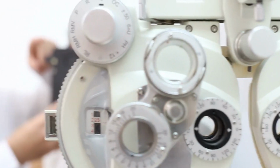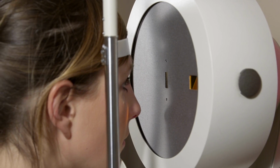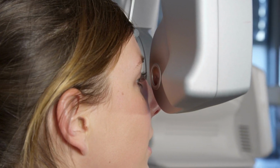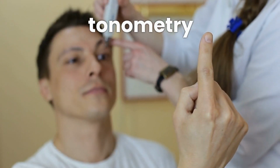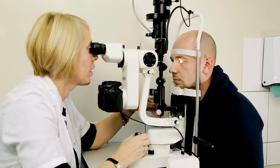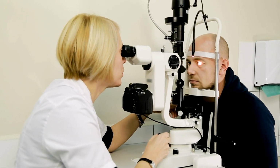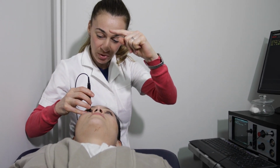But what happens during an eye exam to check for glaucoma? When you go for an eye exam, your eye doctor will perform several tests to check for glaucoma. Let's walk through some of these tests so you know what to expect. First, there's the tonometry test, which measures the pressure inside your eye. Remember the balloon analogy? This test helps the doctor see if your eye pressure is too high. There are different ways to measure eye pressure, but one common method involves a quick puff of air onto your eye. It's painless and over in seconds.